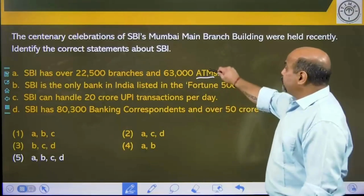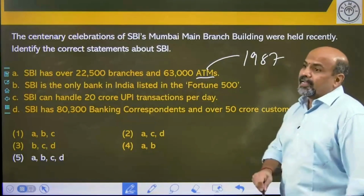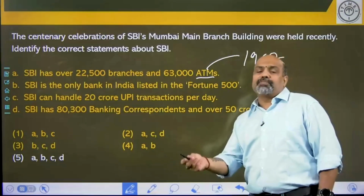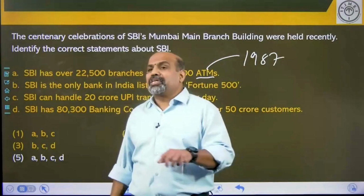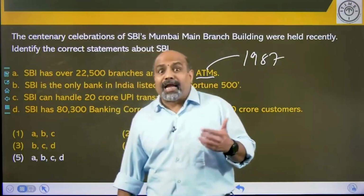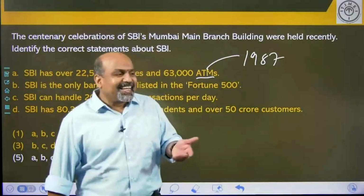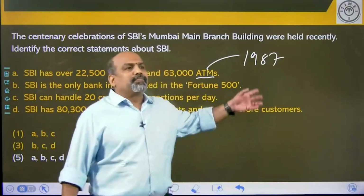Okay. And India's first ATM came in 1987. I remember it was 4th September 1987. Why do I remember the specific date? Because that was a question I was asked in a quiz in my childhood. It was a tiebreaker question. Would you believe that? Fortunately, I had read about banking.